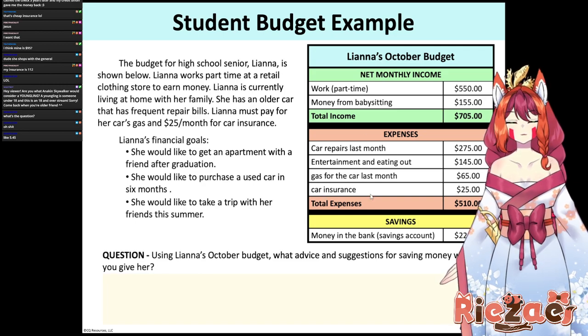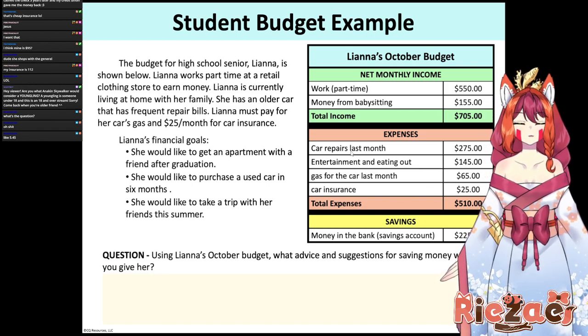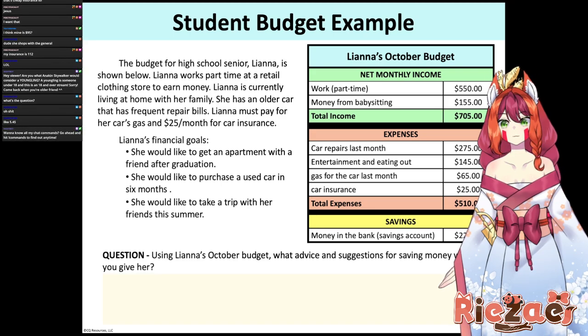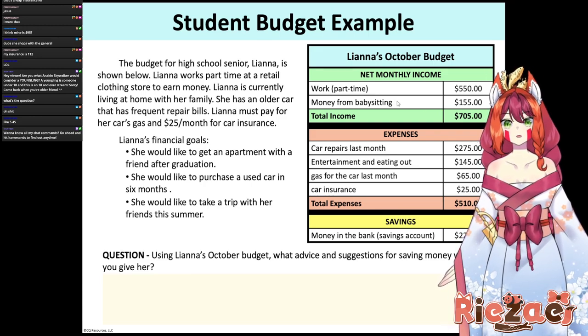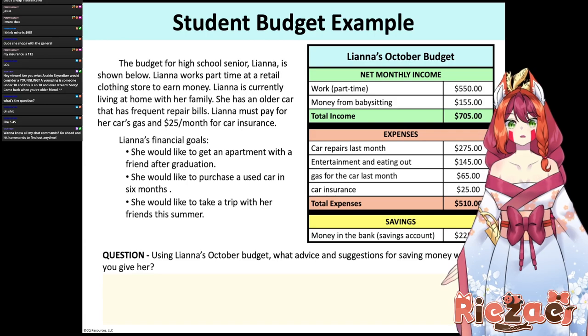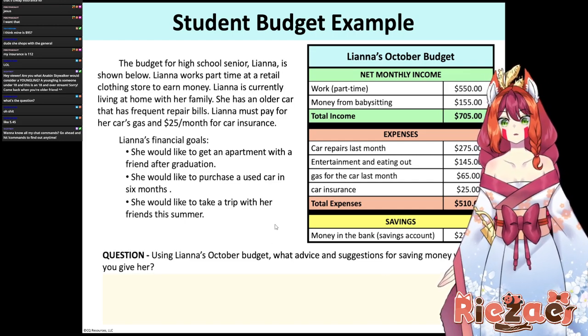So looking at her expenses, we have some that we absolutely cannot get rid of: car repairs, because you need the car to move, and I guess the gas and the car insurance. So really, entertainment and eating out, she's spending $145 a month. Now remember, she's a high school student. That's a lot, because it's typically going to be weekends. So she's spending like $30 to $40 a weekend doing, I don't know what she would even do. I'm from the country, so this escapes me. But she could probably cut that in half. She has $225 in her savings, and right now she would have about $190 extra. Even if she only took $20 out of the entertainment to get it to $200, she could easily double that $200 by the end of the month. So it wouldn't be too bad.